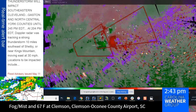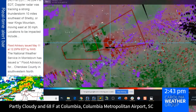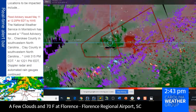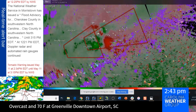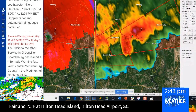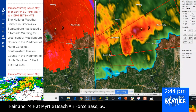Here is our radar out of the Charlotte Douglas Airport, and let's see if we can toggle some of these winds right here. These could be a little bit off, so we'll continue to monitor those. But again, this tornado warning goes until 3:15. It looks like it's kind of cycled now. The signature doesn't look as dramatic as it did as it was moving into Gastonia, but you can still see this appendage here.